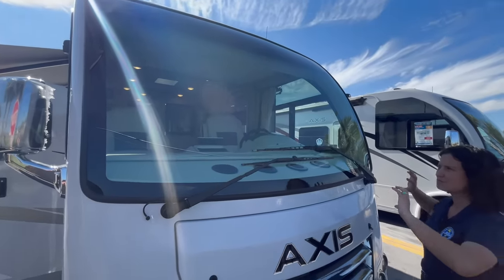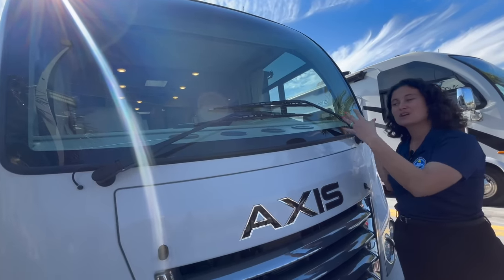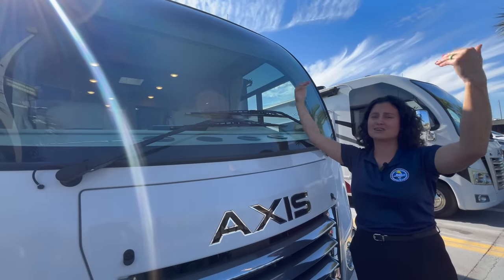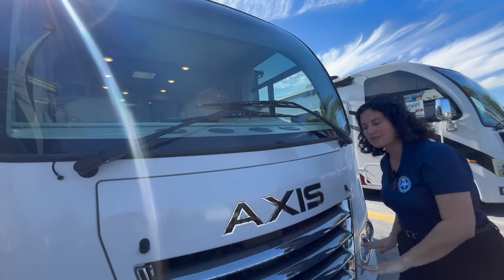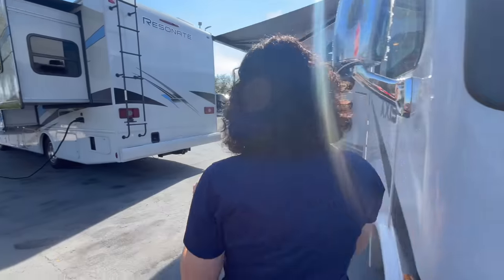So when you're looking at this big bug windshield, you have a Class C chassis, but this is going to be with the Class A bus style window. So if you don't like the overhang of a Class C, actually this still has a bunk overhead so you could utilize that, but if you want the visibility of a Class A, but you want the ride and the height of a Class C, the Axis is definitely a great option for you.